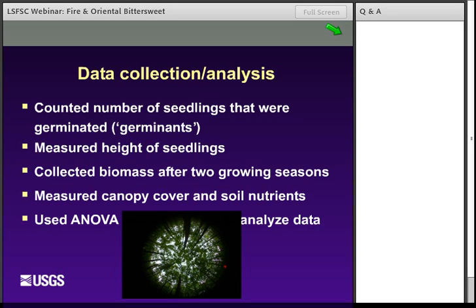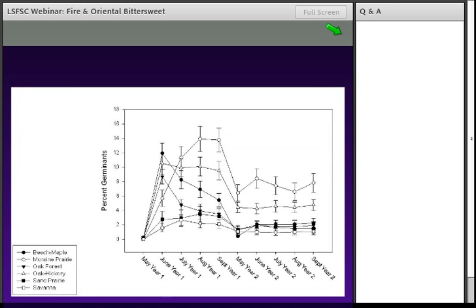And we used ANOVA to analyze the data, as well as regression, but I'll be focusing on the ANOVA results here, and I'll interject some of the regression analyses as we're talking about them.